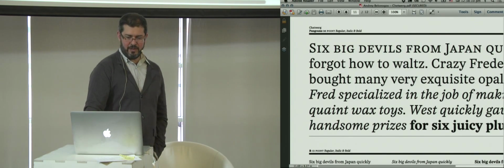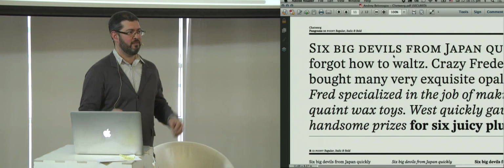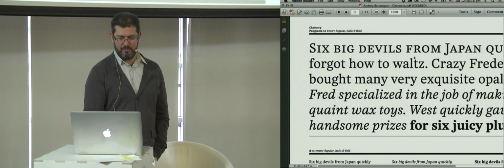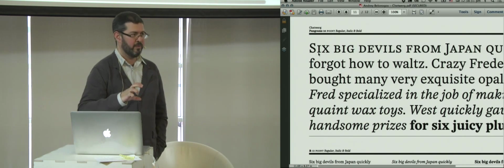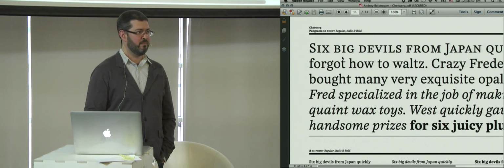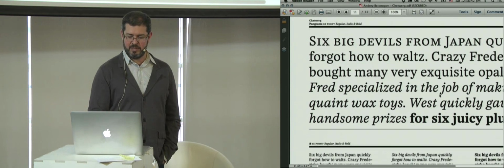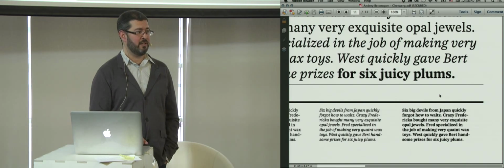I see here that you've added quite a bit of tracking to your small caps, so they're really very open. And I'm really happy that you did that. I think not enough type designers do this, and it's something that typographers instinctively do. A lot of graphic designers who are not well-versed in microtypography don't know to do this, so we always try to build some extra spacing in our small capitals, like you've done here. I'm very happy to see that you've done that. And overall, I think your spacing is really, really solid.